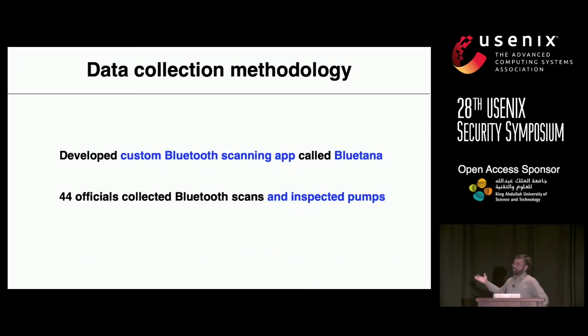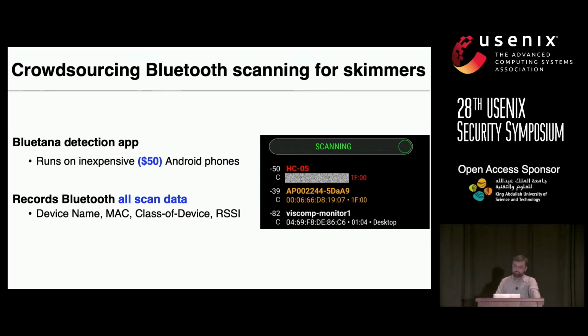So I'm going to talk about our data collection methodology, in which we designed this custom Bluetooth scanning app called Blutana. And then we used 44 officials, who are basically gas station inspectors, and outfitted them with cheap smartphones and this app to collect Bluetooth scans. And if there were suspect devices, they also inspected the pumps. So I'll talk about the app.